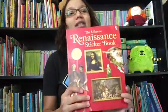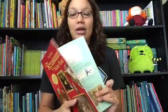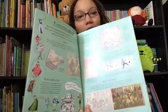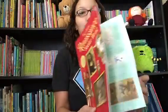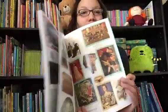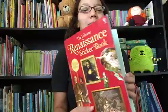And then we have books like this one, the Renaissance sticker book, that comes with big stickers and is maybe for a slightly older child. The stickers you match to the faded out version of it on the informational pages in the book.